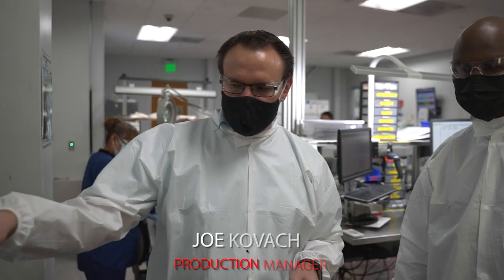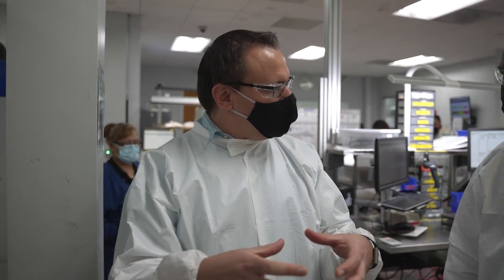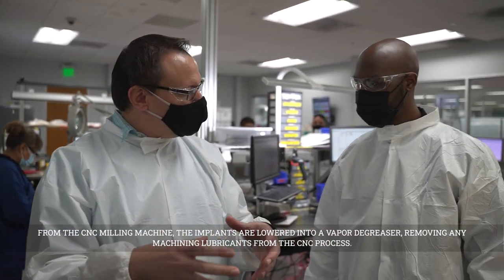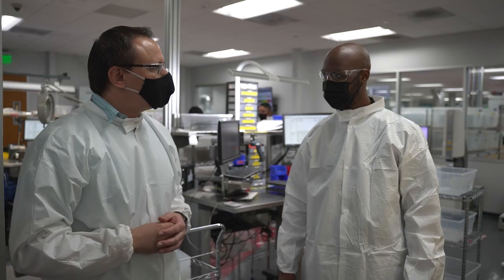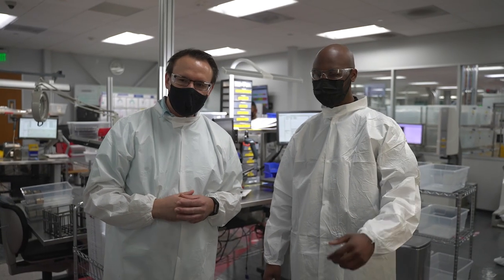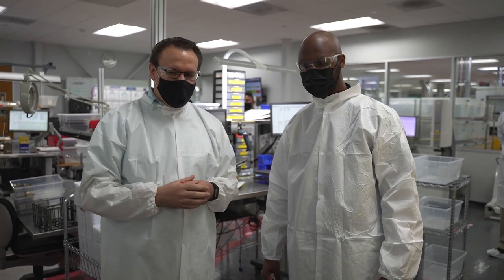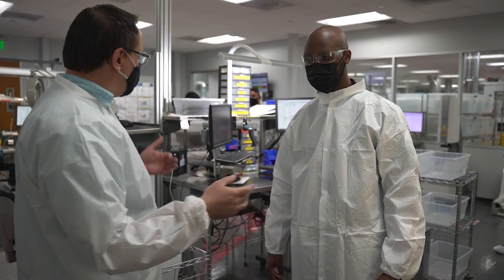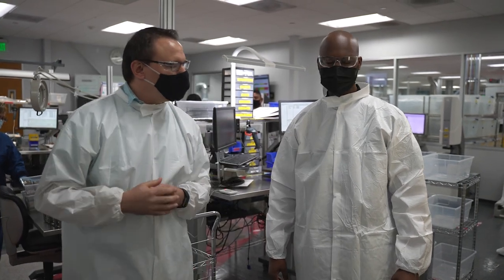This machine is a vapor degreaser. It's going to flood the parts with solvent, heat up that solvent, and then pull a vacuum, and it's going to take off all the wet processing, all the coolant from the CNC. It's going to pull all that off the parts. And about a 30-minute process, you say? It's actually very quick, about 15 minutes. 30 minutes for the entire process of checking everything in and making sure everything's nice.